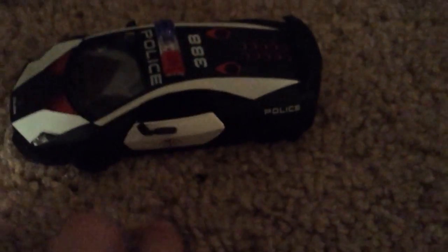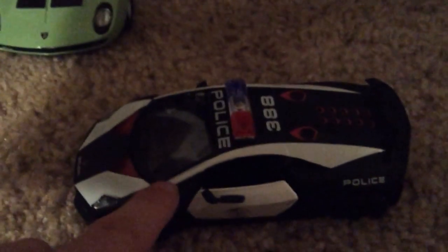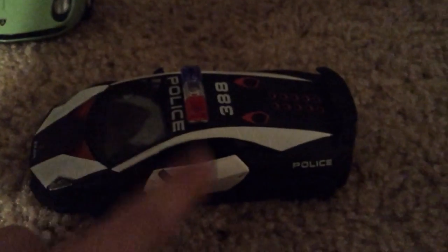It sucks because it doesn't have butterfly doors. Usually all Lamborghinis have butterfly doors. If you don't know what butterfly doors are, they're the ones that go whoop up, like that. Yeah. This one's pretty fast. I might say that.